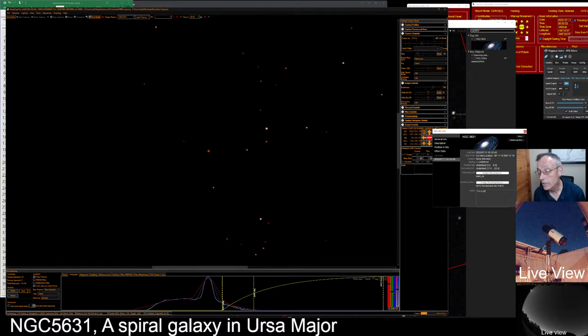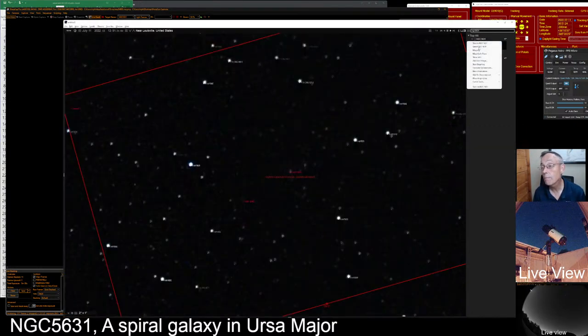This is officially the smallest target we've ever tried to observe. 2 arc minutes of angle. It looks like a fuzzy star, but it is a lenticular galaxy. NGC 5631.